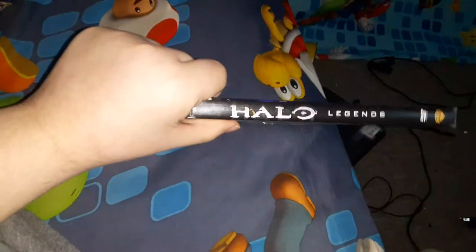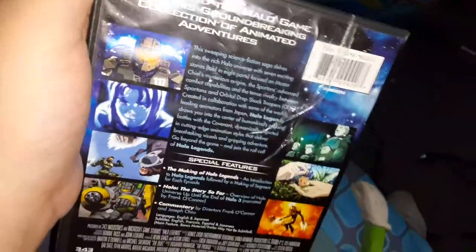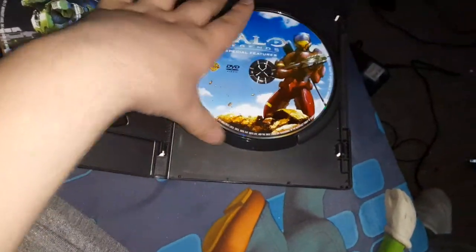Alright, final DVD. Last but not least, number 13. Halo Legends. This is a 2-disc special edition. Here's the front, the spine, and the back. Sorry if the DVD case is a little bit wrecked right here. Go beyond the Halo game with this groundbreaking collection of animated adventures. It's rated PG-13 for violent content throughout, and it's 119 minutes. Here's Disc 1 and Disc 2.